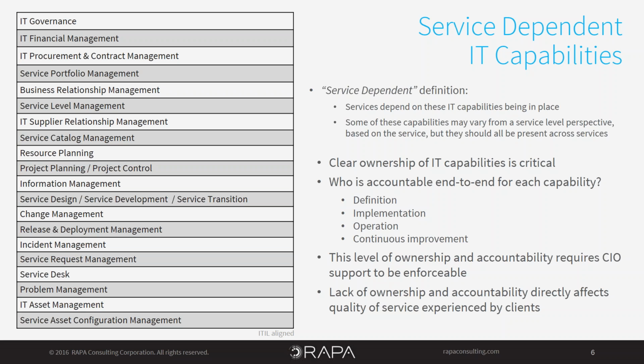For me, the point that sticks out is the end-to-end accountability of each capability. Too often the challenge within organizations is that nobody is accountable end to end, and they operate in silos where part of a capability is handled and then thrown over the wall, and there's a lack of communication from end to end within the capability.